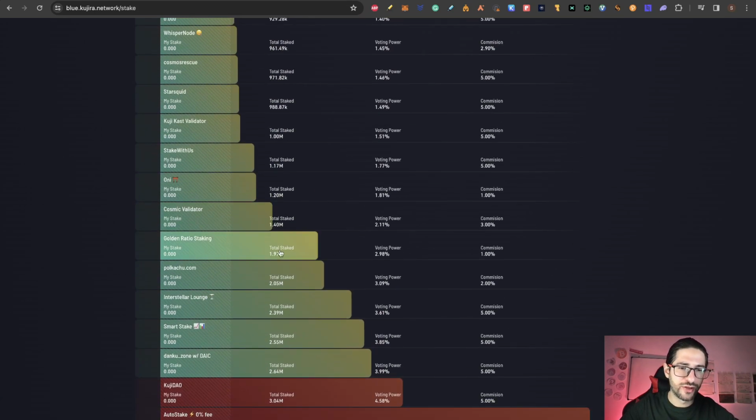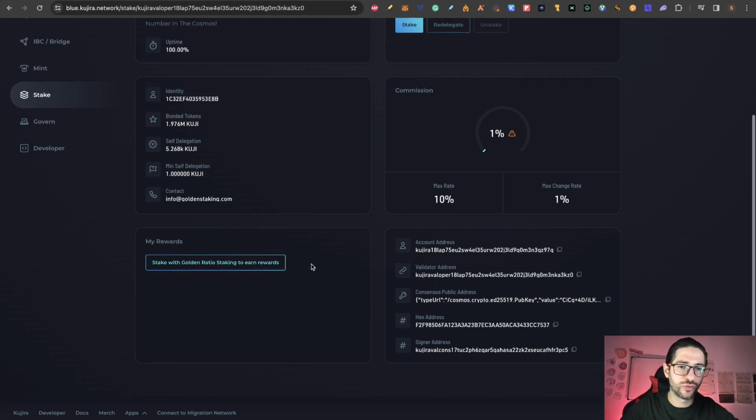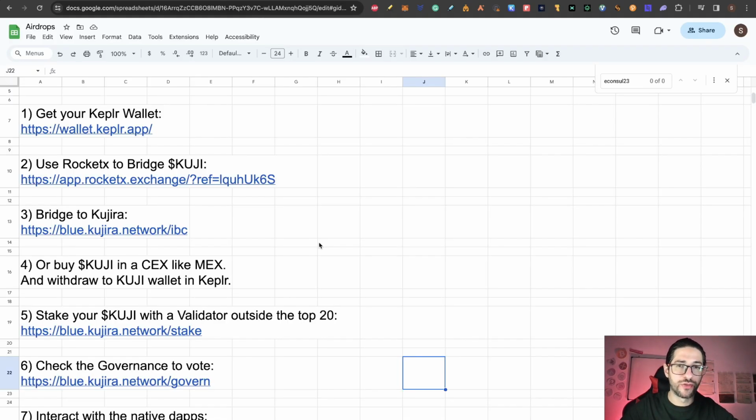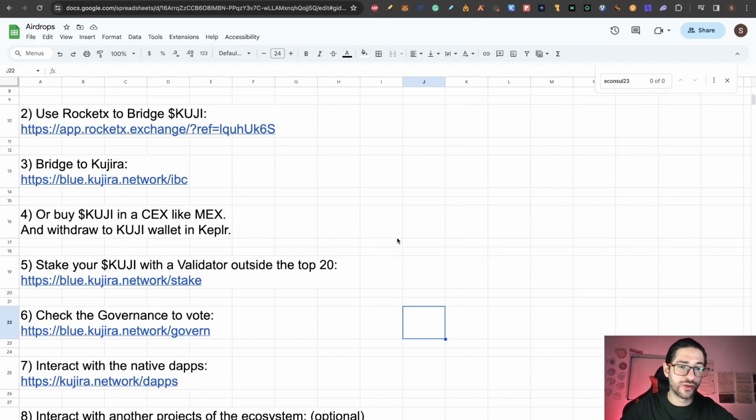So once you have decided on one, click the validator. Now you can click here stake with golden ratio staking to earn rewards, or click here to stake if you have already your KUJI tokens here. Of course, for the purpose of the video, I don't have anything in this wallet right now. So after you do that, just click on stake. And that will be the most important step of the tutorial. So stake your KUJI.